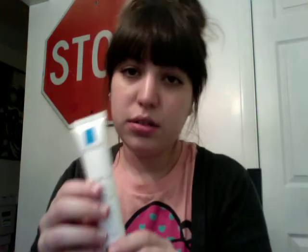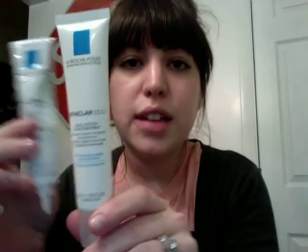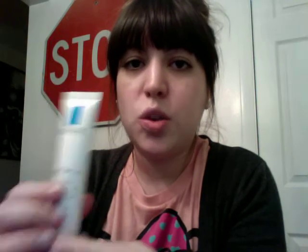So the next ones I have are, shockingly, my La Roche-Posay Effaclar Duo and Effaclar K. I've been using these hand in hand for any breakouts that I've been having. I was pretty good for like a month and a half, and then my skin freaked out again. Shocking. And these really help clear out my skin as quick as possible. So when I start breaking out, 2-3 days max after using this stuff, it goes away, which is pretty impressive. So I really like that.